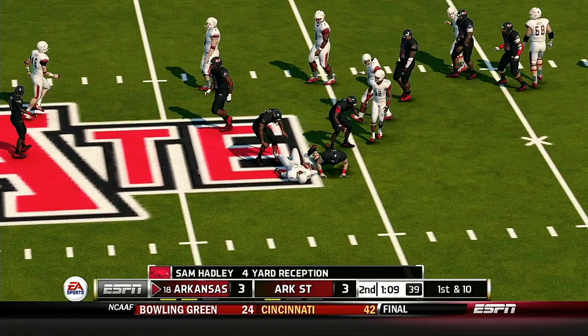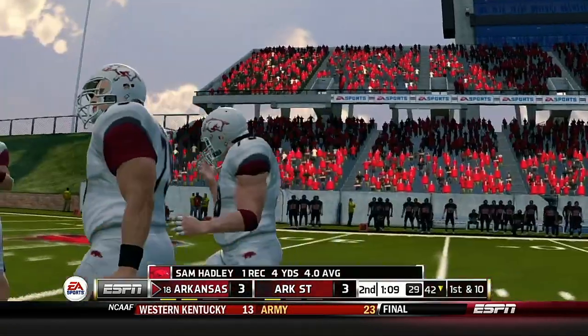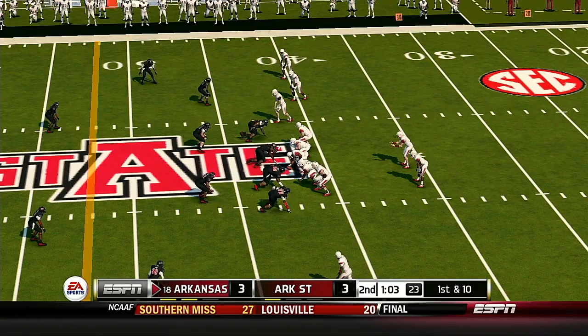And he tackles him hard at the 42. Call it a gain of 5 yards. That makes it first and ten. Tight end left, tight end left. Four down, four down. Check back 45, check back 45.